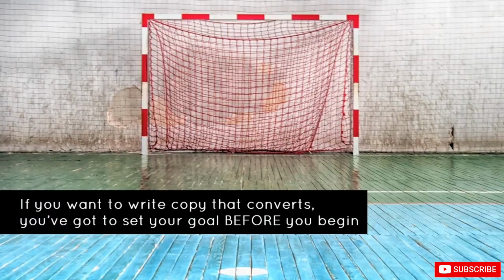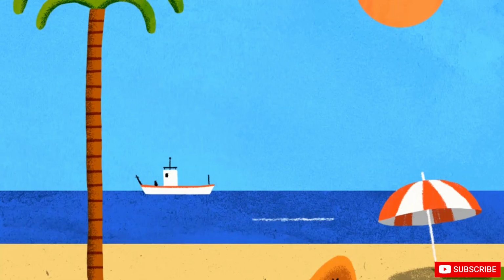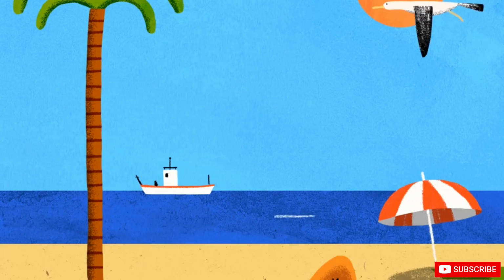So, if you want to write copy that converts, you've got to set your goal before you begin. Just like an athlete needs a training plan to become a world-class performer, you also need a plan to keep you focused. I mean, you wouldn't start planning your holiday without choosing a destination first, would you?